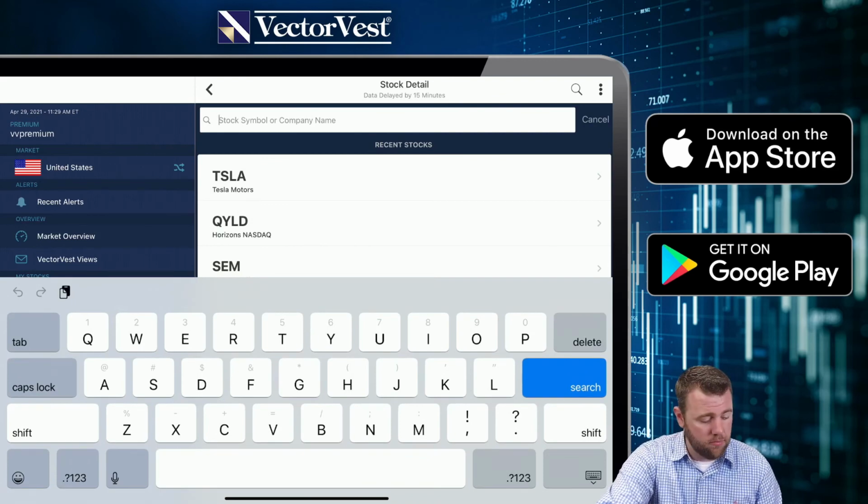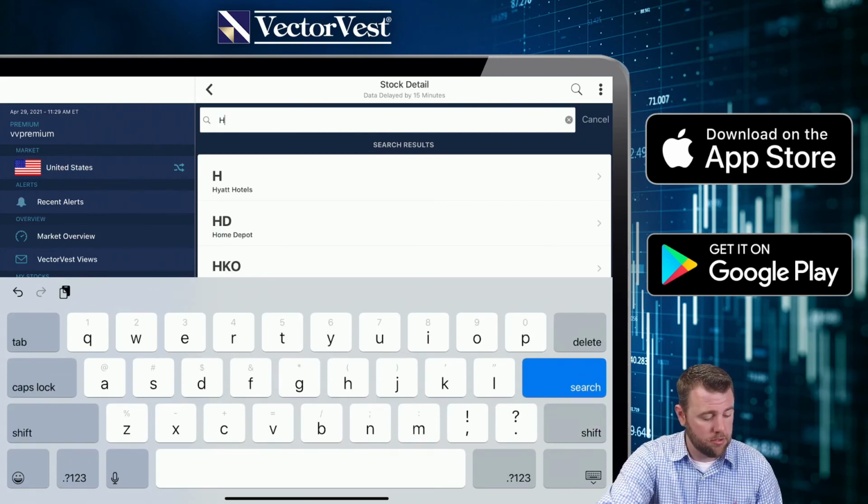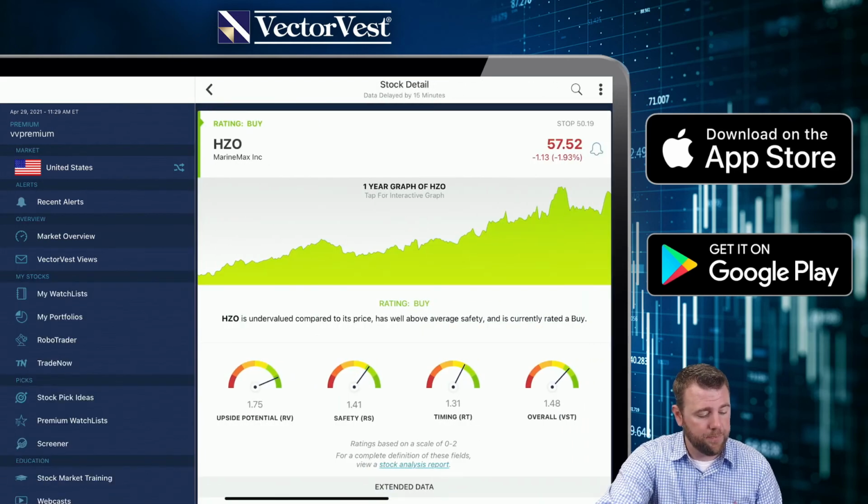HZO. HZO, great long-term potential, less risk associated with this stock. You have a really steady uptrend, so overall the stock's definitely favorable.